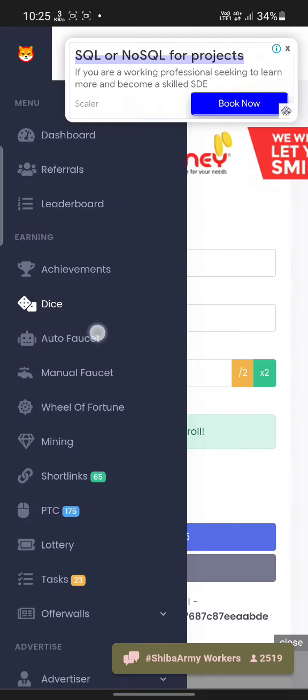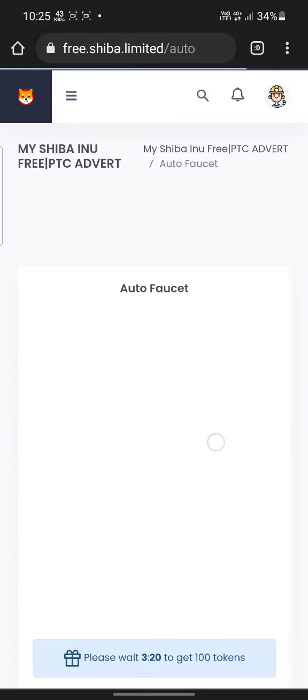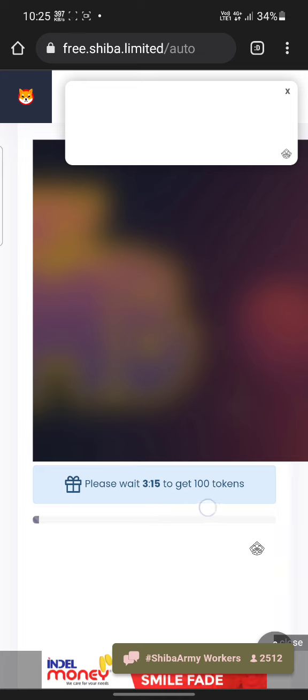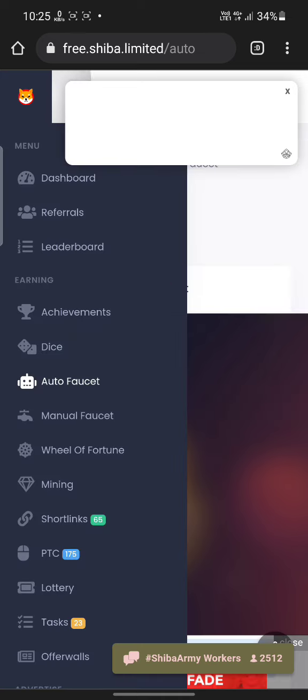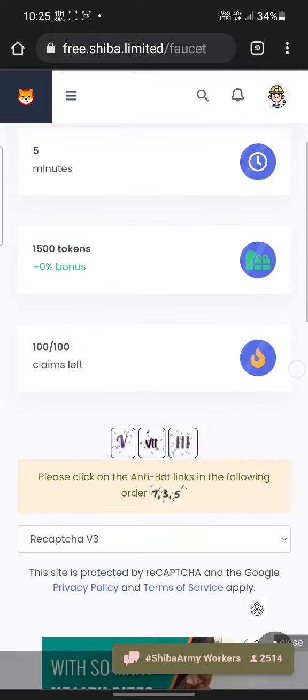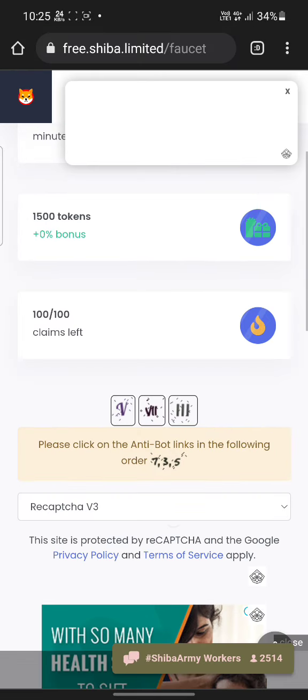There are many tabs like auto faucet and manual faucet. In auto faucet, you can watch ads and earn rewards. In manual faucet, rewards can be collected every 5 minutes. You need to complete a captcha.